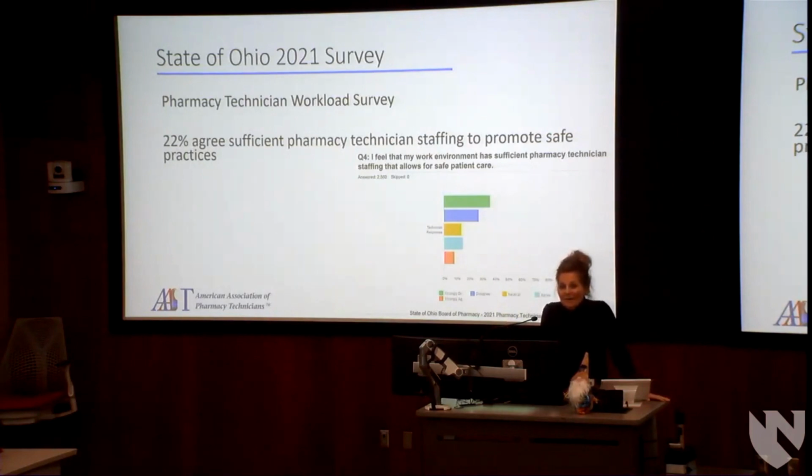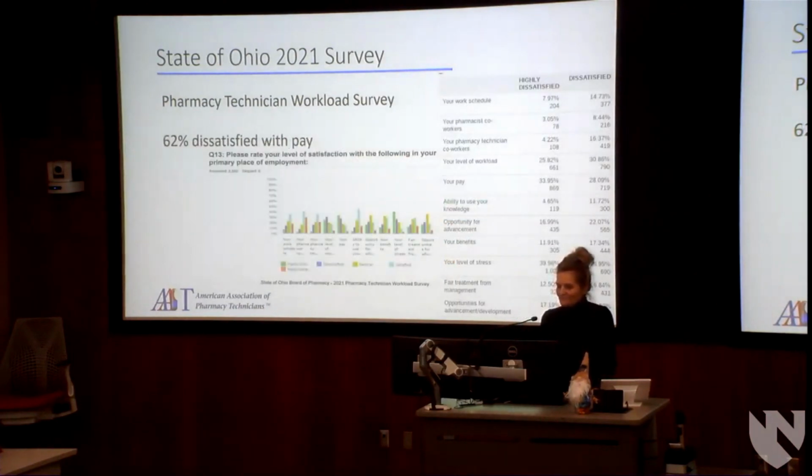I think we have 25 states represented today, none of which reside in Ohio. But the reason I picked it, you'll see, is because of the number of technicians who responded and because of what they said. So first of all, again, it's no surprise that we're short staffed, and we need to have the pharmacy technicians there to promote patient safety.